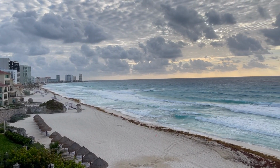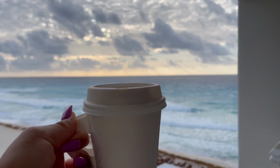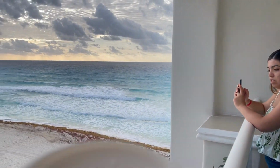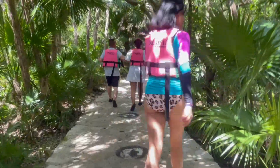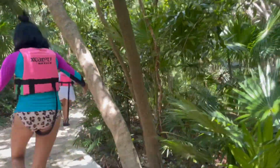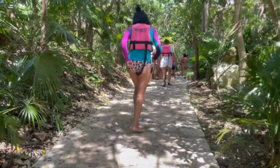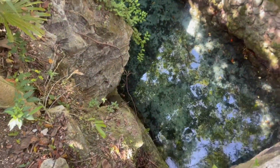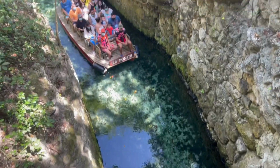This is the view from our room, and I'm just drinking some coffee here with my sisters. Beautiful. Okay, it's a little weird. You're gonna be in the vlog like that. Ooh, hey, but watch it. Looks like LA River. Is that what? That's true. No, okay, put it.